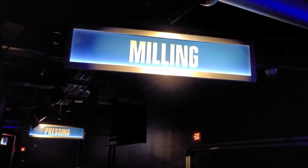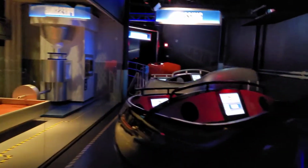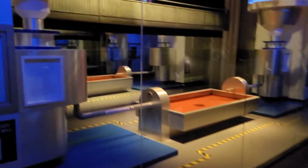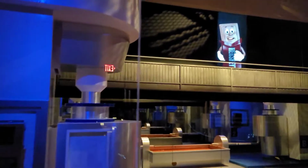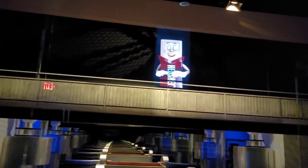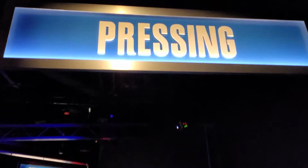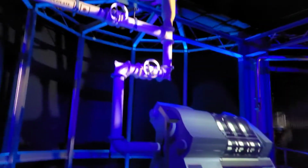Hey everyone, below me are milling machines which grind cocoa nibs into unsweetened chocolate. Cocoa nibs have been ground down like this for thousands of years. Milling machines generate lots of heat through intense pressure and friction. The grinding turns cocoa nibs into the smooth, dark liquid used to make milk and dark chocolate. Our pressing machines squeeze the unsweetened chocolate into discs of cocoa powder known as Hershey's cocoa.